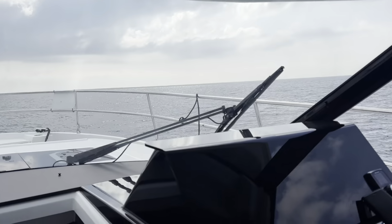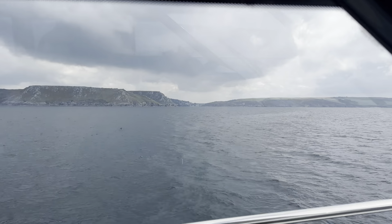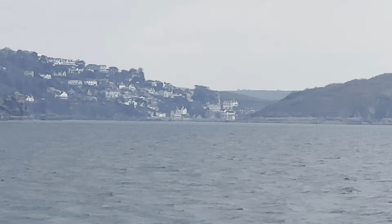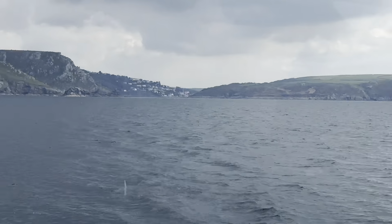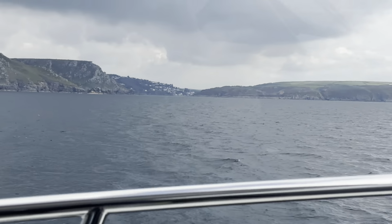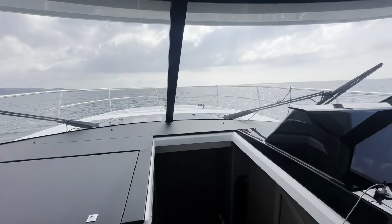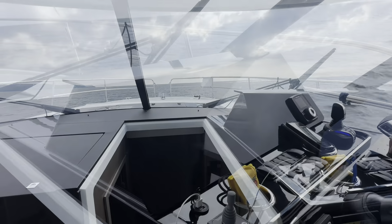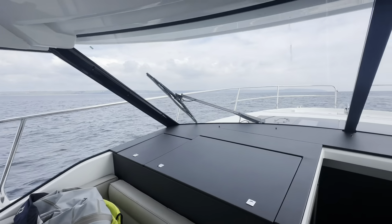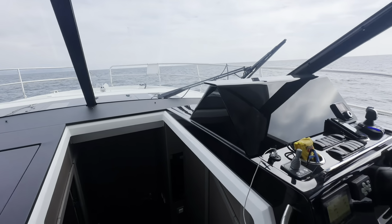Just in case you want to know what Salcombe looks like at 32 knots. There she is. So we've been going, what, half an hour, 40 minutes, and we're already at Salcombe. So we're just off Start Bay. So coming up to the entrance to Dartmouth.